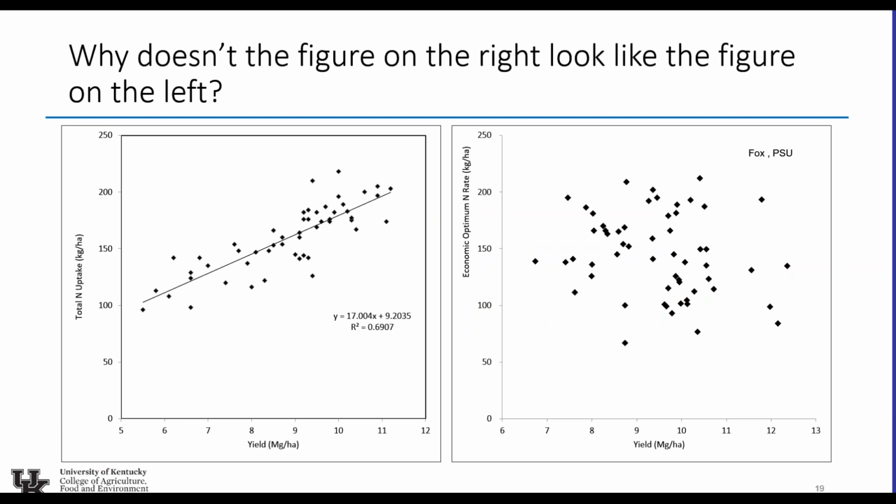So this is some data from Penn State from Dr. Fox, and he showed that total nitrogen uptake on the vertical axis here is linearly related to total yield. And this is simple to understand, that there's a certain percentage of nitrogen typically in grain that we're harvesting. And so as we harvest more grain, we're taking more nitrogen out of the field.